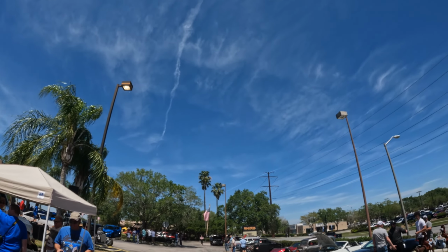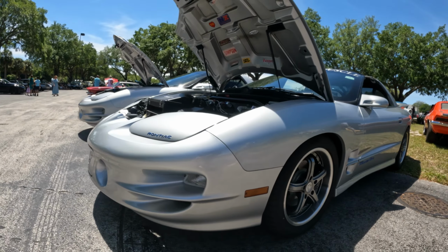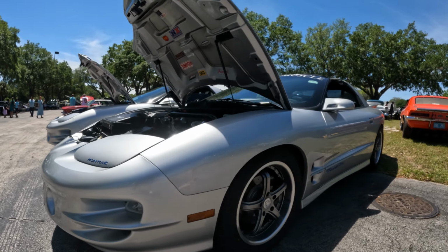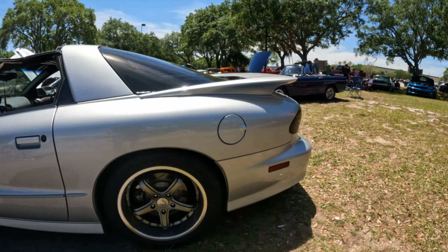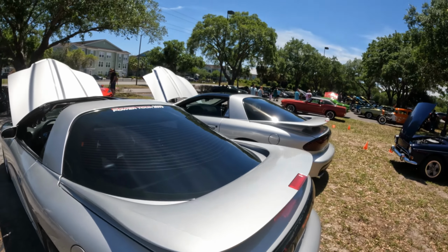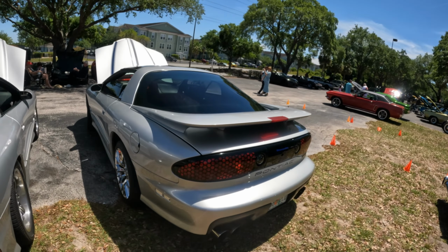All right, guys, anybody who knows me knows that this car means a lot to me. I've owned it for 24 years. I bought it brand new. It's been with me a long time. And to see its twin sitting right beside it was such a cool experience. You don't see these silver WS6 cars ever.